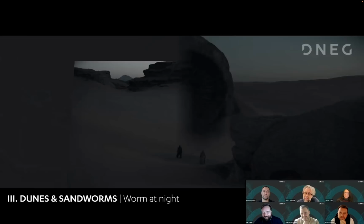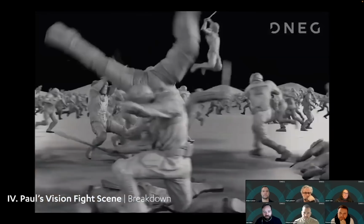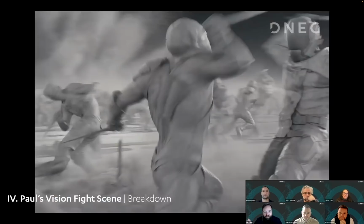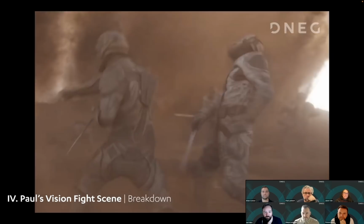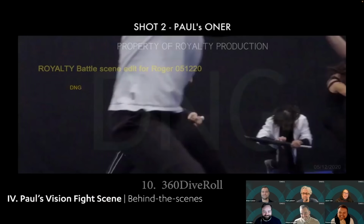This is a sequence that when I learned it was fully CG, I was incredibly surprised. I felt, of course, there was some sort of crowd stuff going on in the background, but to learn that you and DNEG orchestrated a motion capture shoot for this and realized the sequence in CG. Robyn, what was it like doing that motion capture for this sequence? It was a challenge. I think terrifying covers it.